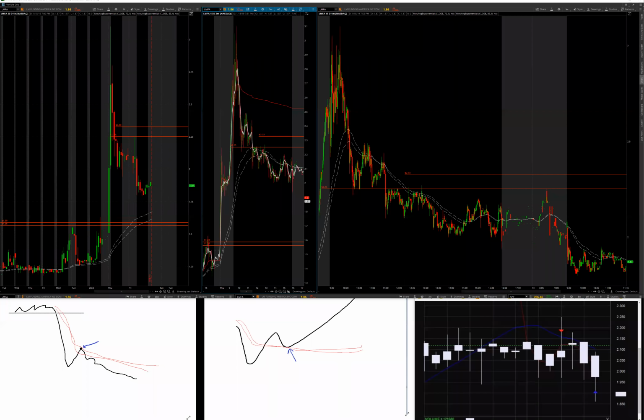Hello everybody. Today we're going to talk about gap downs and rejections. I will start with a little review of small caps, how to trade a gap down on small caps, and then we'll go over big caps. So here is LMFA.